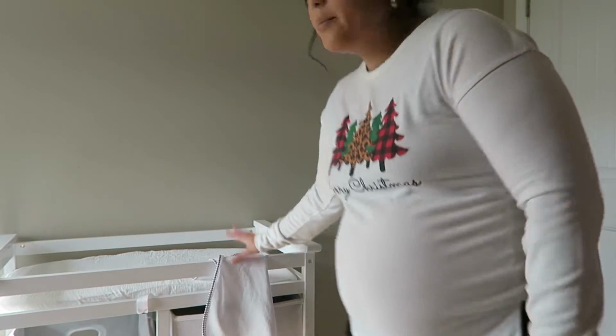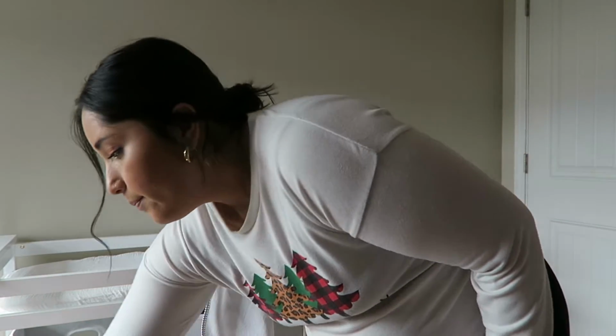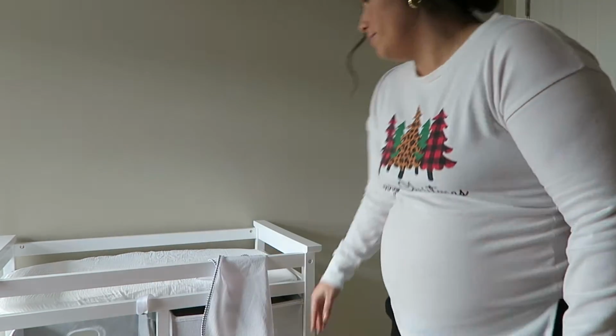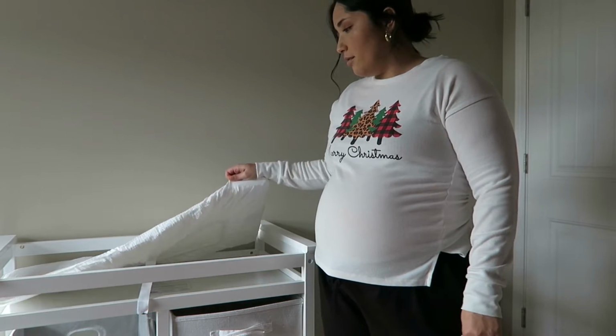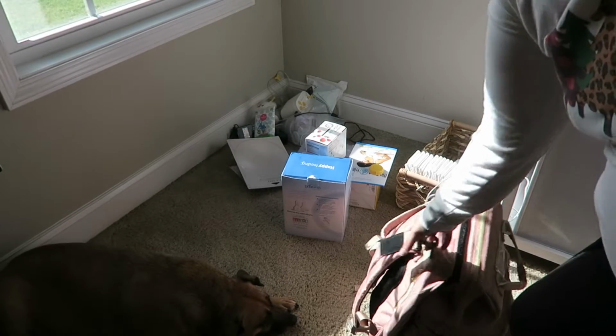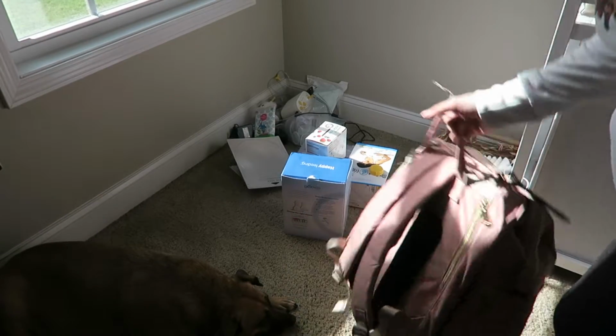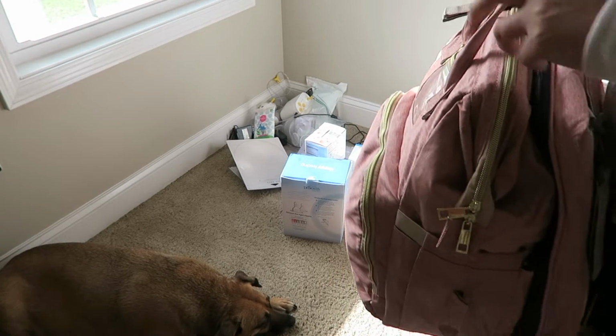All right, so I put you guys on a little tripod just to help with me moving things. But this is basically clean. I do need to wash this. The only reason I put it on there is just to see if it would fit. So then this is gonna be my little hospital bag. I'm gonna put this near the car seat area.